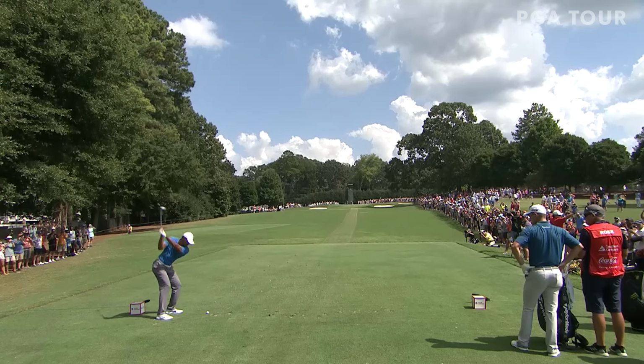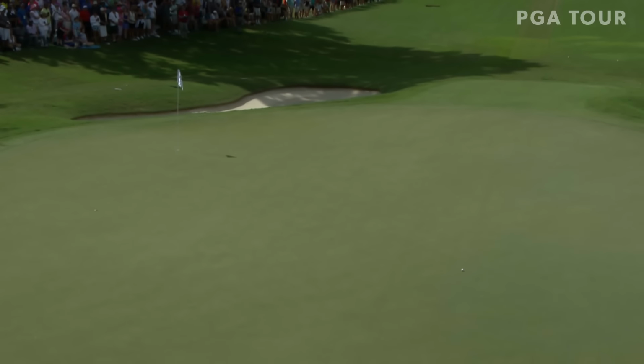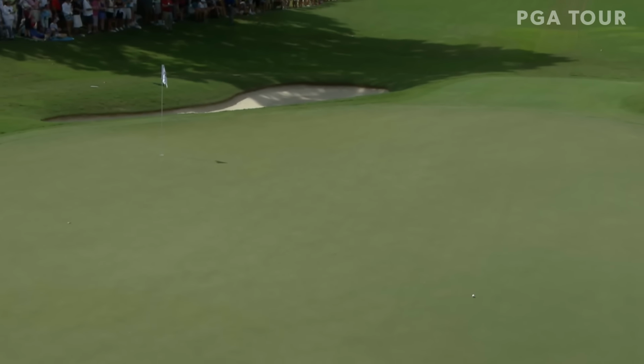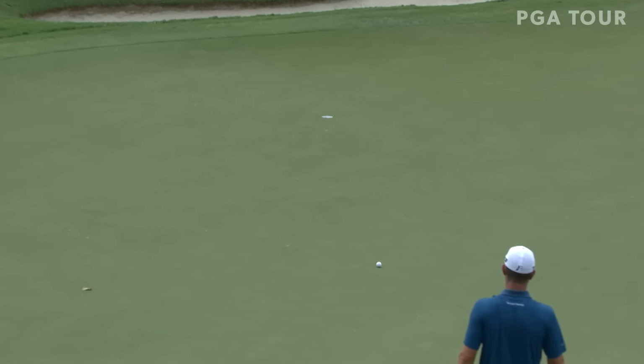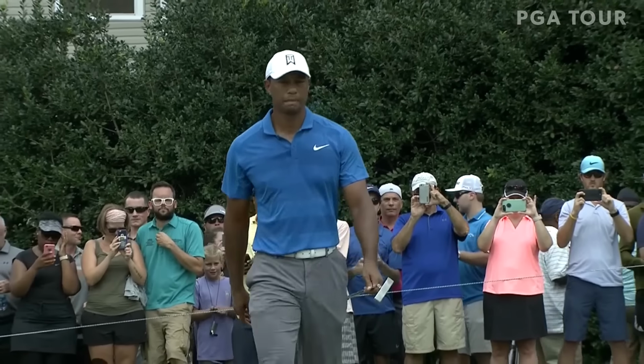Quite a bit uphill this shot. Well, left of the hole and in line with the camera tower. A little pass flying high, a little left to right, and around it. Did he hit it? It's going to break. Didn't get it quite hard enough, but I'll tell you what, that's a pretty good lag. Tiger. Good leave. Not much break from there.